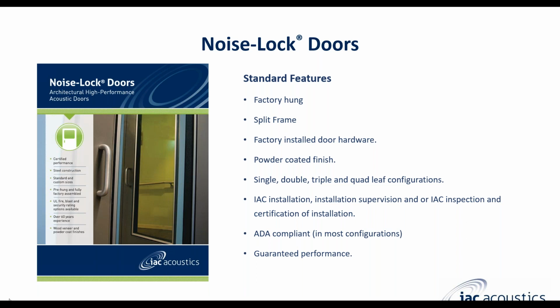Noise lock doors, all of them are factory hung. They'll all have a split frame. Any door hardware that's required for the project would be factory installed. All of the hardware would also be supplied by IAC. This helps. For one, the hardware is installed in the factory.